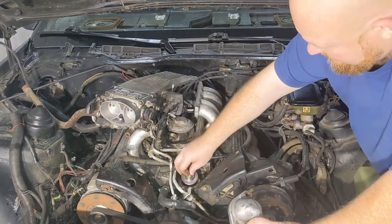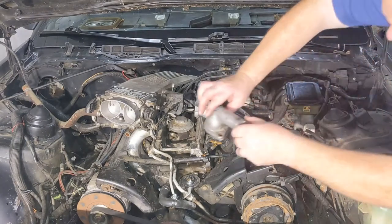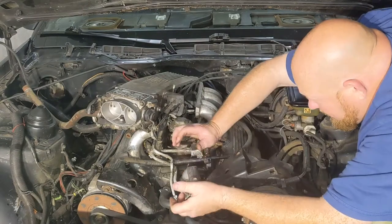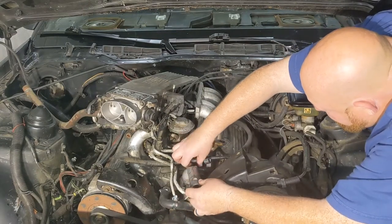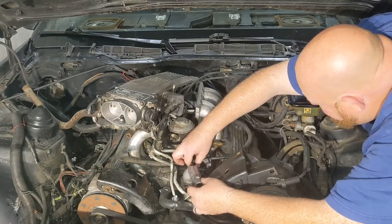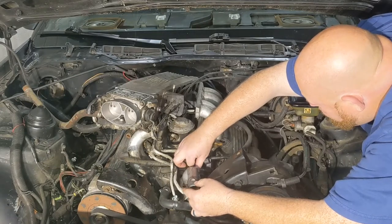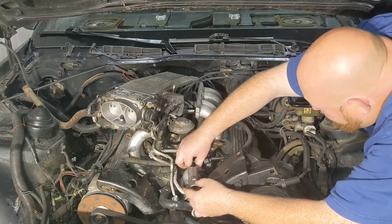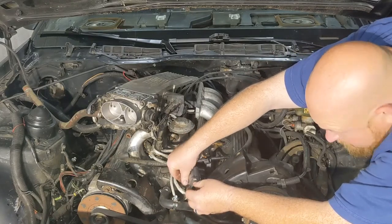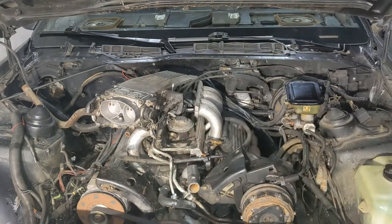Drop the thermostat back in. See if we can get this on there and the bolt started. I put a little silicone on that. Not a lot, just a little. You don't have to go overboard. Started. Let me get a little ratchet, see if we can get them tight.